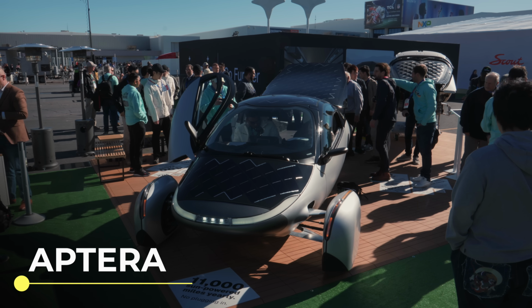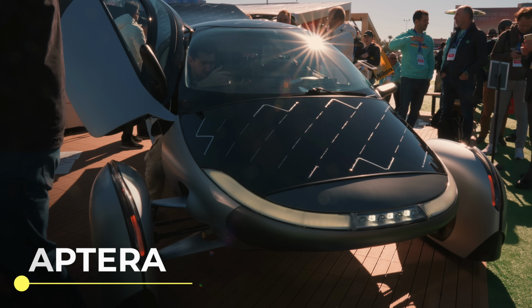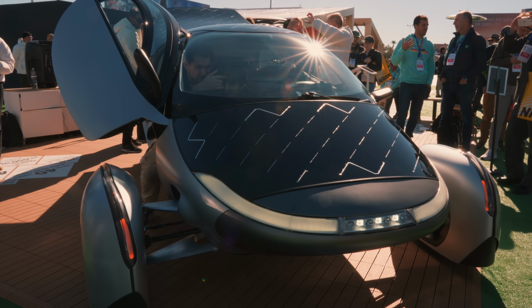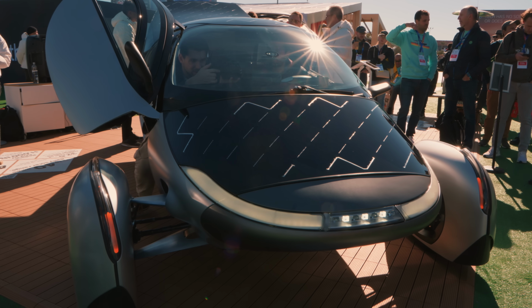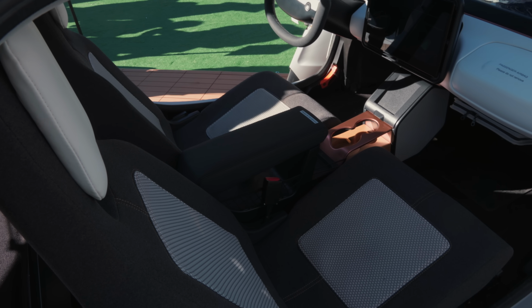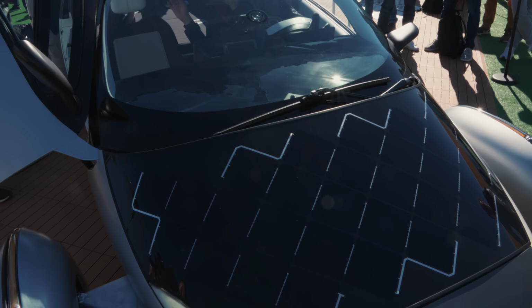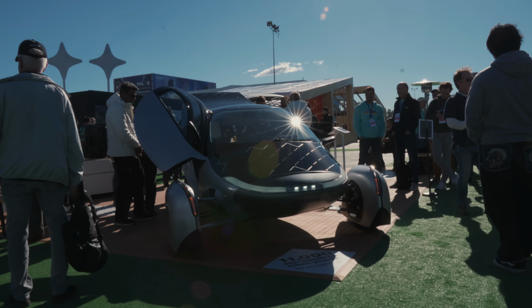There's a bunch of other cars here too. Aptera, you might have seen this 3-wheeled concept for a while. I guess it's technically the first solar powered car. It's got solar on the roof. They've been showing this for a while. They did some crowdfunding. It is surprisingly bigger than you'd expect. They're showing the actual production version here that actually will be a car.